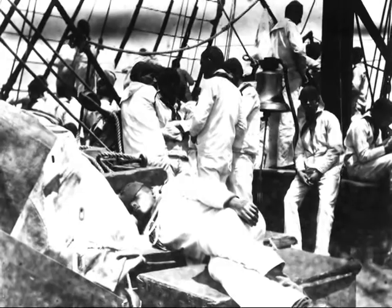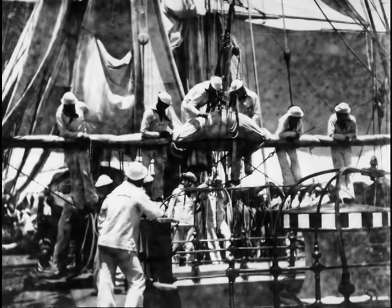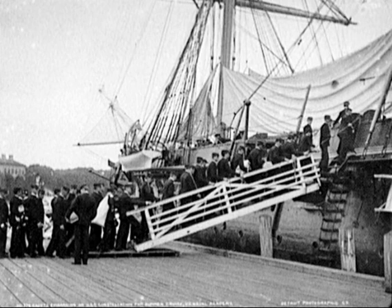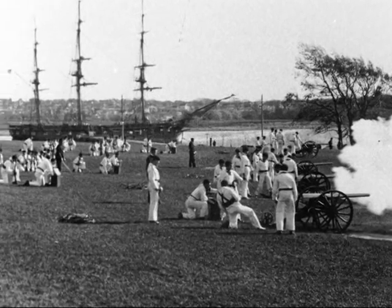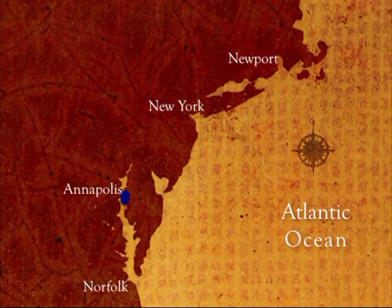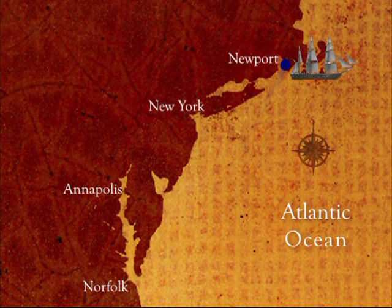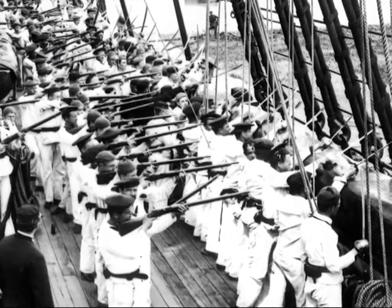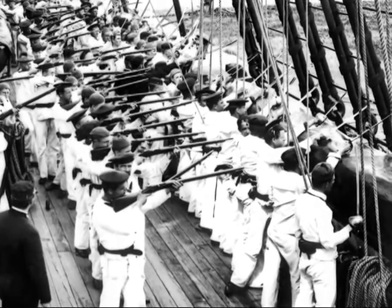From 1871 to 1893, home once again in the Chesapeake Bay, Constellation served as the practice ship for the midshipmen at the United States Naval Academy, where she earned the nickname the Cradle of Admirals. Constellation's cruising grounds stretched from Annapolis northward to Newport, Rhode Island, as the ship provided the future leaders of the United States Navy their summers of sail training at sea.